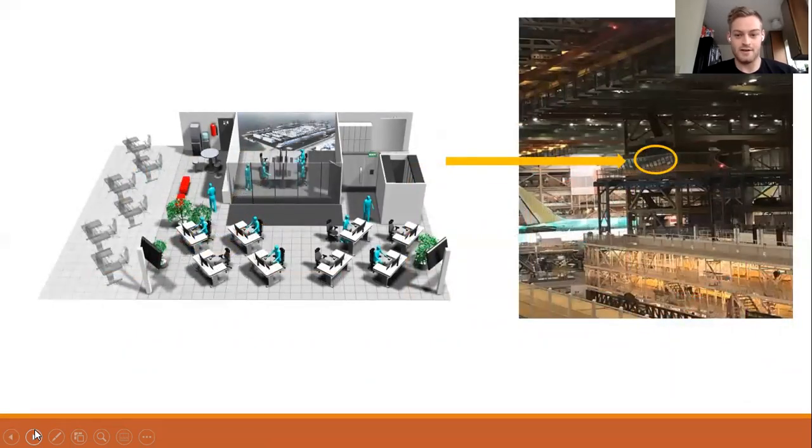And this is a rendering of what the control room would look like if Boeing decided to have multiple operators controlling multiple cranes simultaneously.